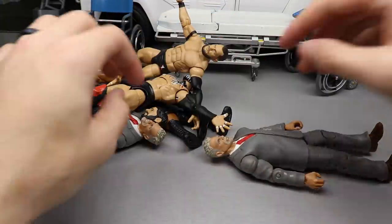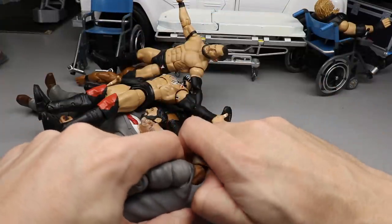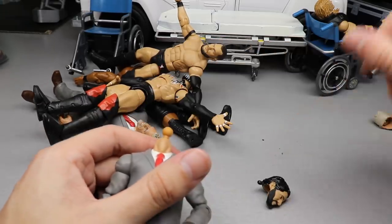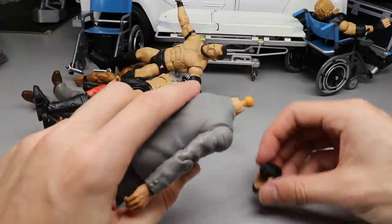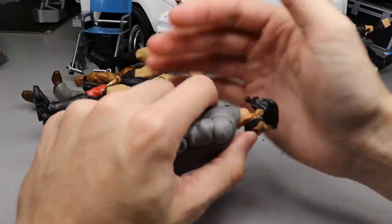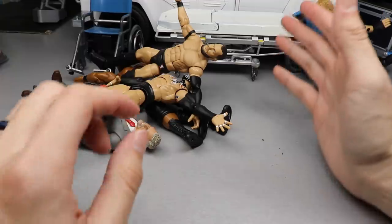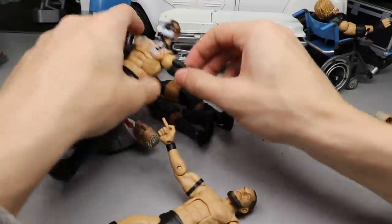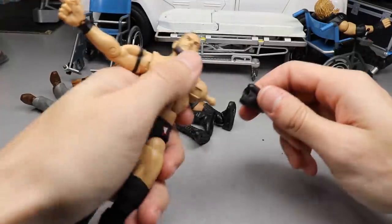Okay, we got John Morrison, the Ultimate Warrior head sculpt. Got that off. I don't know how well that head sculpt is on for Seth Rollins. I don't know how well, nothing at all. Okay, so we actually did get the arm off pretty easily there. That is shocking to me.